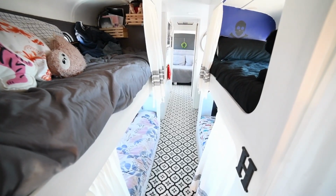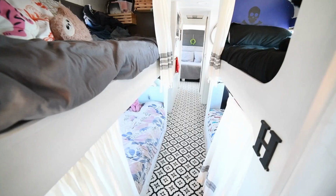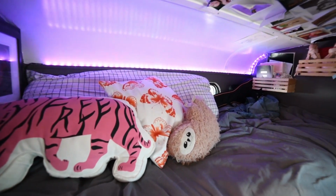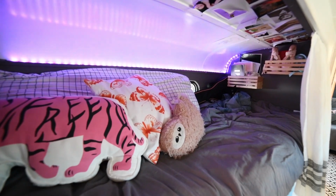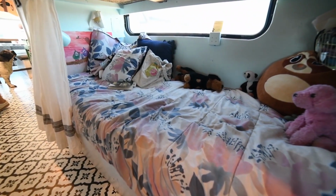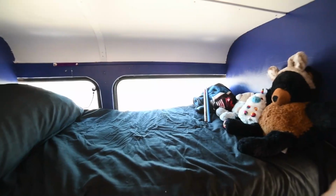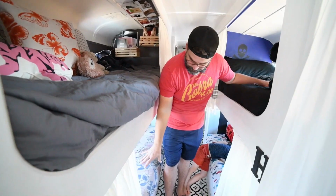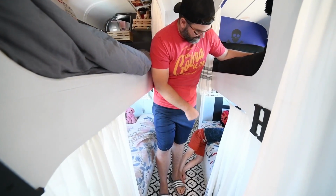And then as we come back farther, we have the 4 bunk beds that we made. So these 2 on this side are two 6-foot bunk beds, and these are two 5-foot bunk beds because we have some younger kids that just don't need that amount of space. And as the older kids get older and move out, we can rotate people into the bigger bunks. We have our 16-year-old, our 10-year-old boy here, our 10-year-old girl down here, and then our 4-year-old.